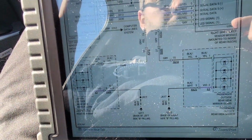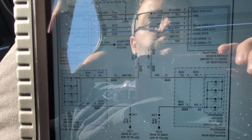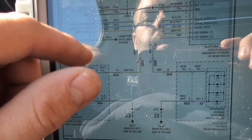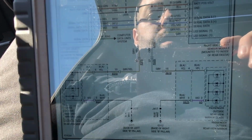So what we can do is check for power and grounds, then we'll look at the positive and negative signals, which I'm guessing is going to end up being a CAN. And then from there, serial data in between both. So I should have serial data on this side, and then that serial data should read all the way onto the opposite side. And then from there, a serial data going out to the computer lines.